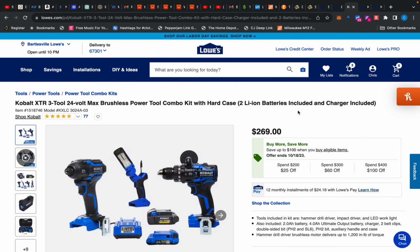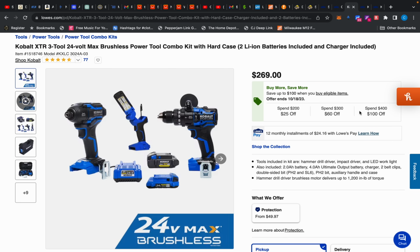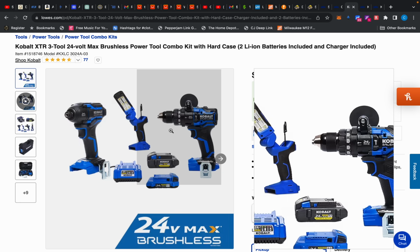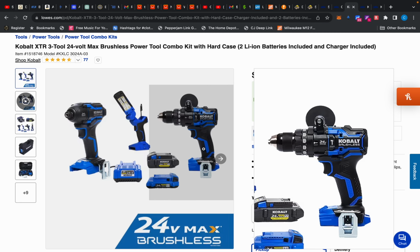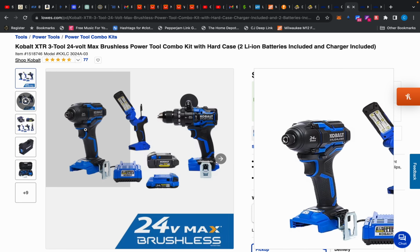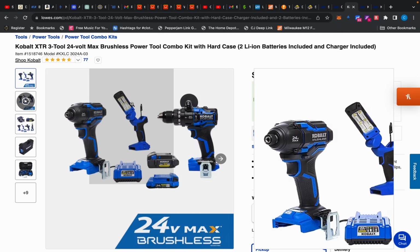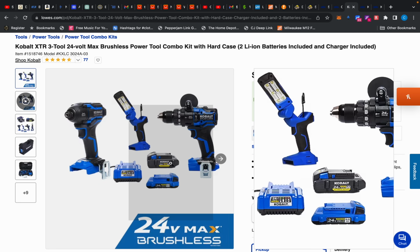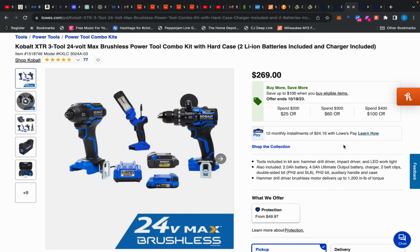Moving on over, we have this Kobalt. Buy more, save more. So if you spend $400, you save $100. I like this kit a lot. I've never used it, but Kobalt has pretty darn good ergonomics. It's all made by Sherwin. And this kit comes with their top-of-the-line hammer drill, their top-of-the-line impact driver, a very nice flashlight that articulates, turns, and it also has a hook, a high-output 4-amp-hour battery, and a regular 2-amp-hour battery, and charger for $269.